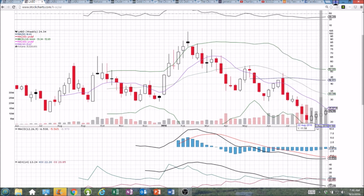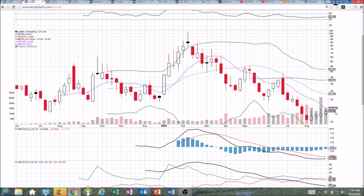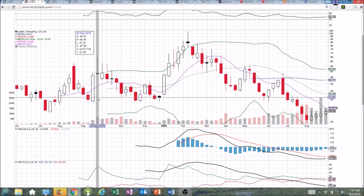Lower highs, lower lows, just a 4-week oversold bounce it looks like with 10-week moving average resistance. We'd have to get all the way up over 48.74 to start breaking the lower high pattern, which is a 100% gain from here. So trend isn't going to change anytime soon for the biotech bulls to take hold. At this point, it's just an oversold bounce after hitting new all-time lows.